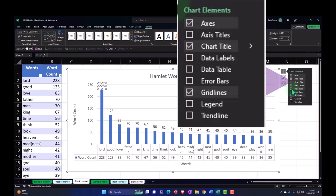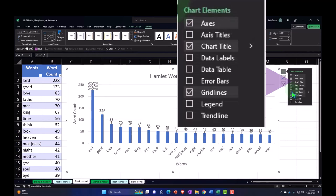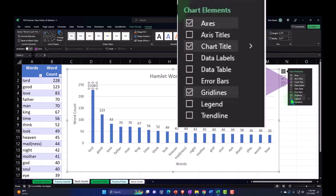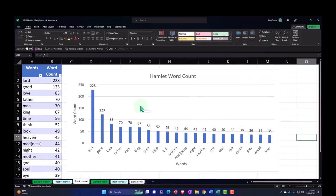And the data table down below, we've got the error bars. So we could add a little bit more information on the error bars, the grid lines. You could turn them on and off. A legend. We don't need a legend because we only have one thing, but if we had multiple things on the bar, and then a trend line if we wanted to add the trend line. So that's just a basic overview of the standard kind of chart.